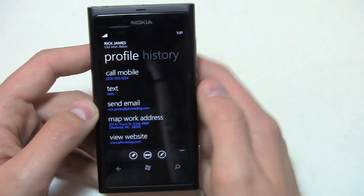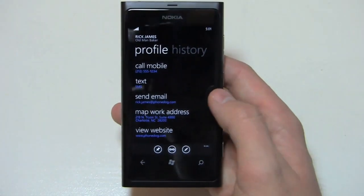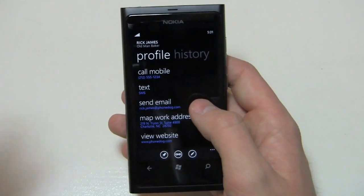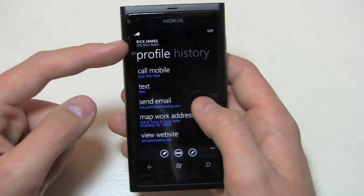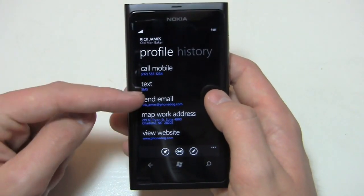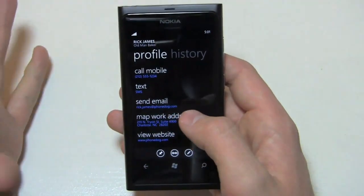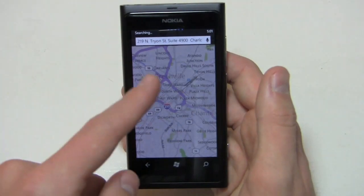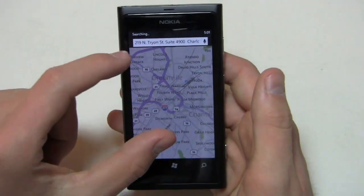I'm not sure why it lagged just then. This is the first time I've ever seen this device lag. So I don't know what's going on right now, but ignore that first one, but if it continues, we'll definitely take a look at it. But you can see here, call mobile, I can text directly, I can send an email, I can map the work address. I can click here, for example, and it's going to bring up Bing Maps and his address, this random address I popped in.